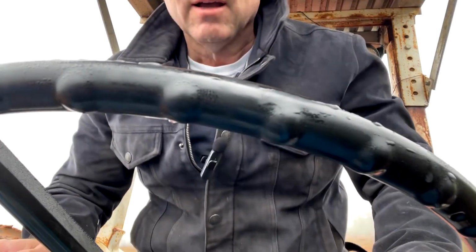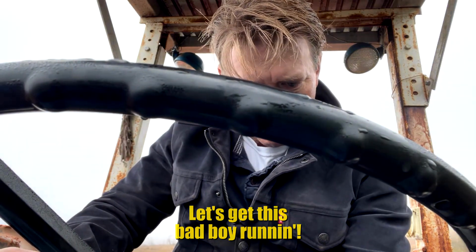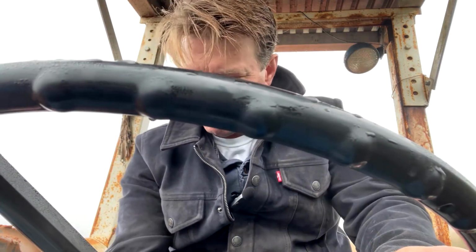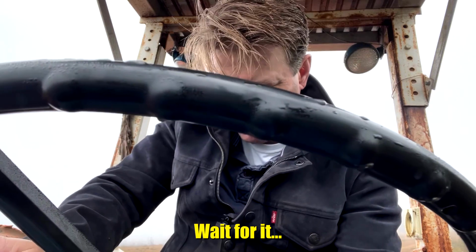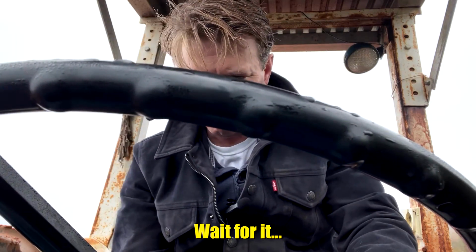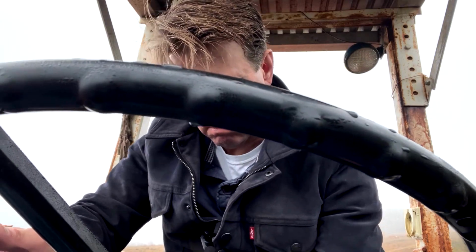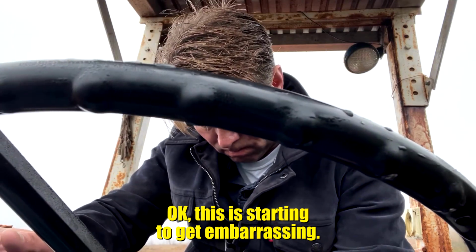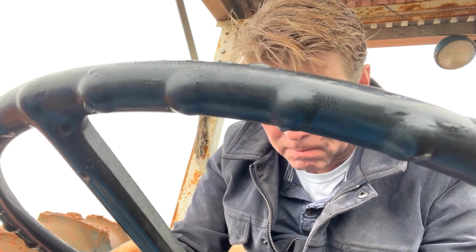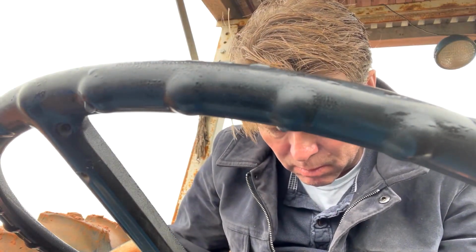All right, let's see if I can do this. I think this is gonna fall off, but we'll see. I've never done this before. Okay, I think turn it to the right to heat up the glow plugs. Brady says give it a little halfway throttle. Oh, it had to be in neutral. I didn't know that.